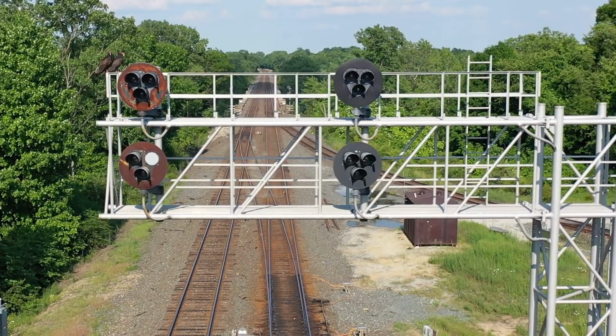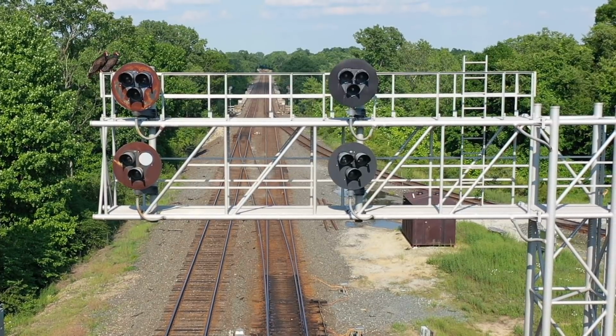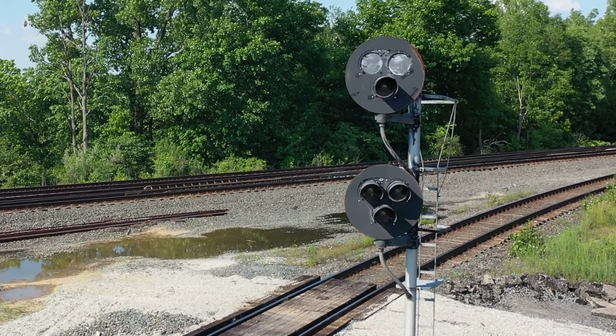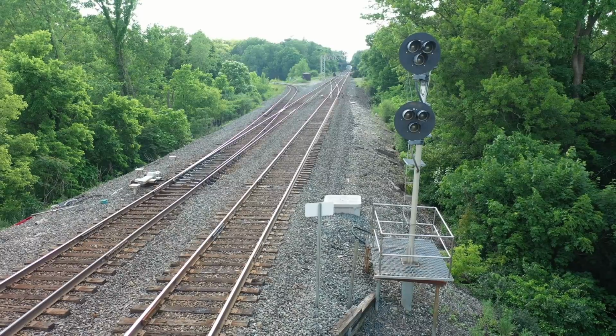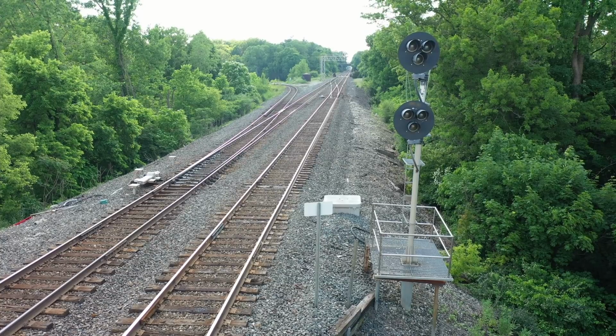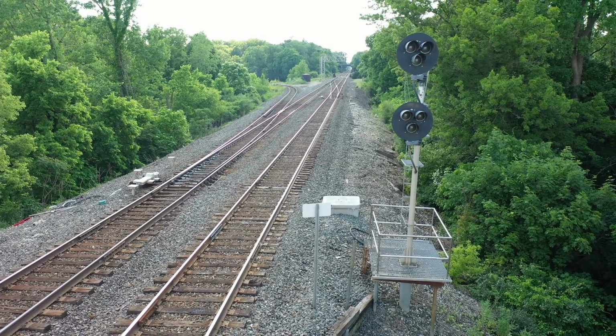The signals in the area are very unique. They're in a triangle shape and sometimes called tri-lights. They were introduced about a century ago. Hopefully CSX doesn't see a need to replace them anytime soon, as I enjoy them. This is approach-lit territory, so the dark-lit signals were not good news.